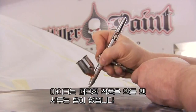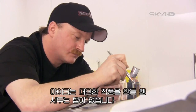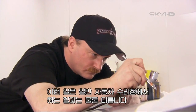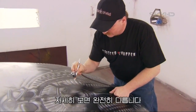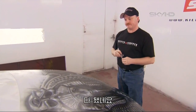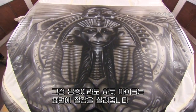With Mike, there's no hurrying, as he makes some of the most detailed graphics you'll ever find on a vehicle. Of course, this kind of art is beyond the car shop, with work that has most people thinking, this just has to be some sort of enlarged decal, until a good close look tells them otherwise. Okay, I think that's it. And now that that is it, Mike's gonna spray texture all over the top of it.